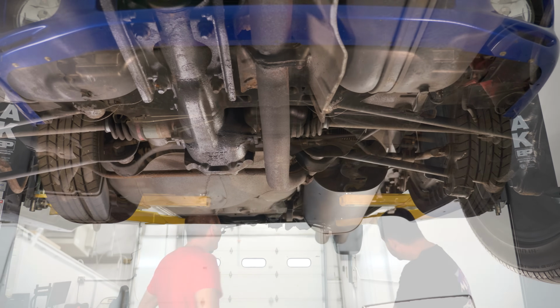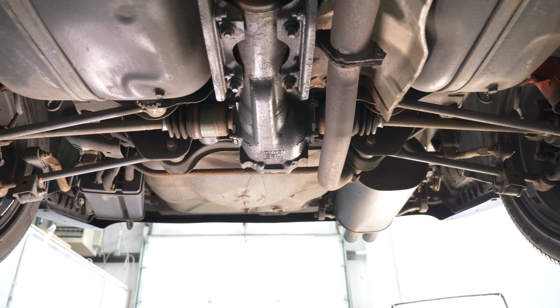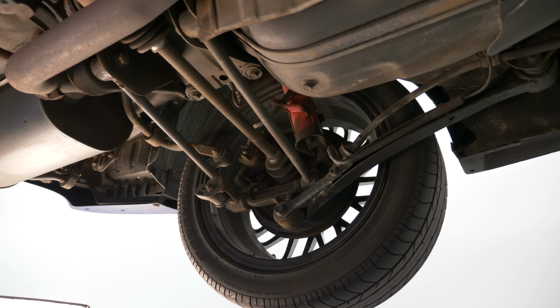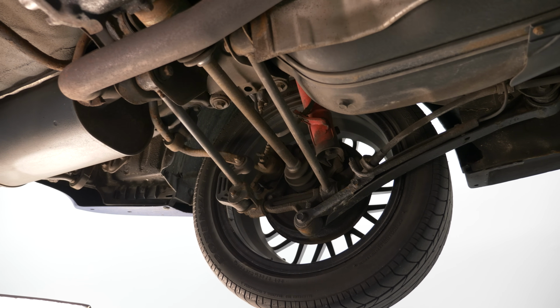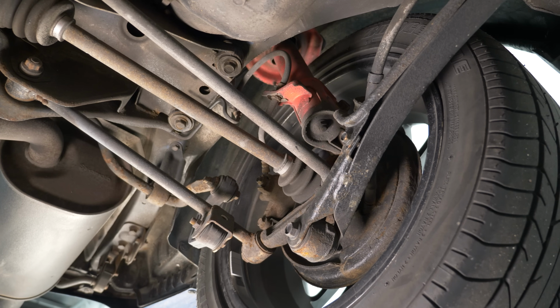What's the difference between the regular Impreza and the WRX of this generation? Nothing, except the sway bar, the rear sway bar diameter. The struts are stiffer. These are actually '04 STI inverted struts. Okay, so these are way stiffer.